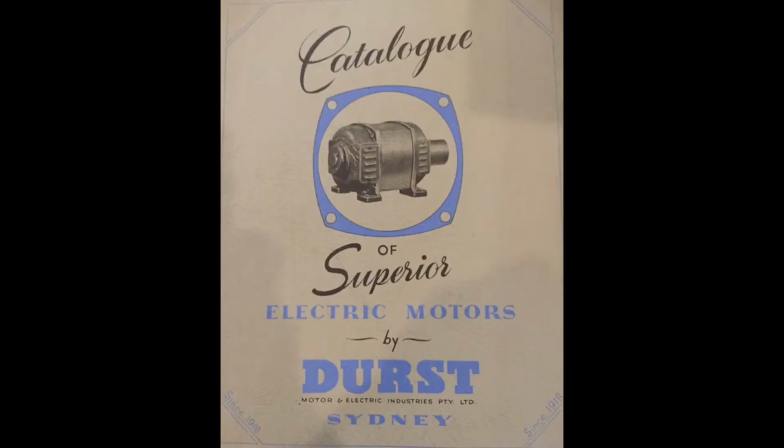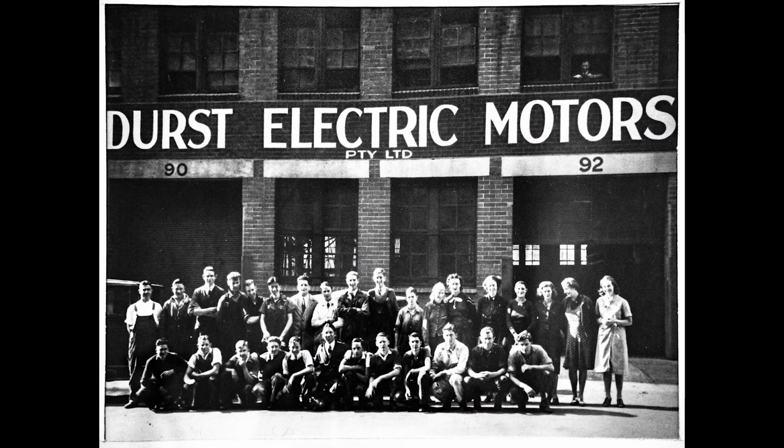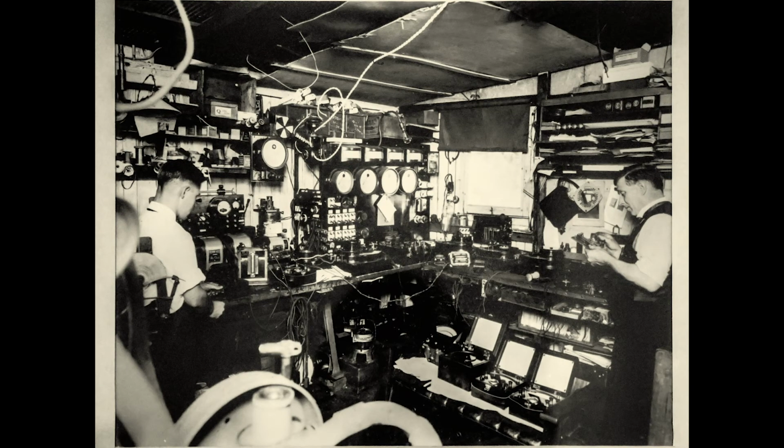And they're still being sold on eBay and Gumtree. It's amazing. They just keep going and going. Much like our peanut butter machines do nowadays. This is a lovely old photograph. This was taken in Leighton Street, and grandfather's up here and staff are all down here, and they were making, again, electric motors and grinders in those days. This photograph up here is in his backyard at Haberfield, and he would just tinker. That's my grandfather. That's my father at age 16.